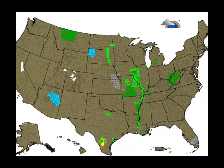Big thunderstorms have been occurring back in Texas overnight. Still an active severe thunderstorm warning way down in South Texas. And notice still a lot of flood watches and warnings up and down the Mississippi River Valley. And still some flooding potential issues up around eastern Ohio and West Virginia as well.